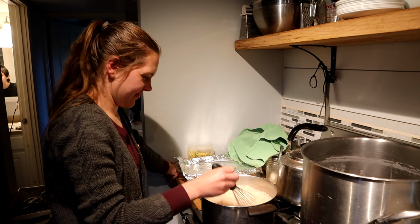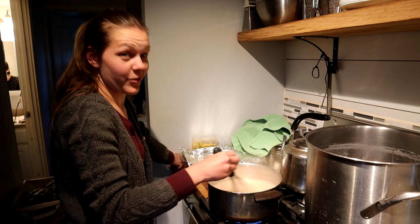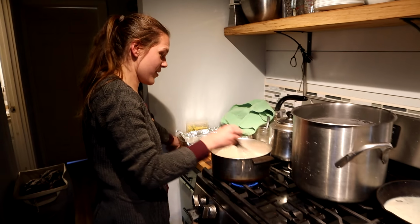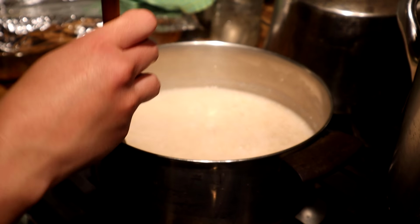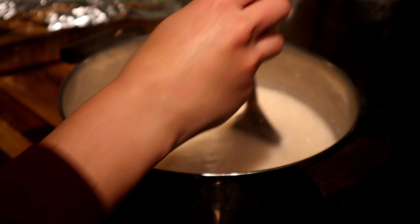Just gonna sit there and stir that? Yep, that's what I'm gonna do, so it doesn't burn. It's starting to smell like grits in here. Is it good? Looks like it's a lot thicker than the last time I saw it. It is.